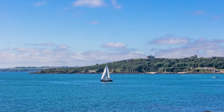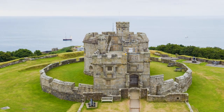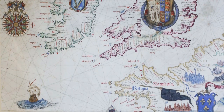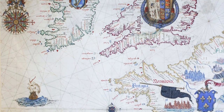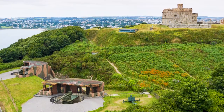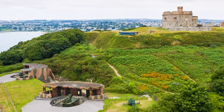Standing sentinel on a peninsula overlooking the water is a majestic circular fortress ringed with stone ramparts. Pendennis Castle was Henry VIII's answer to escalating tensions with France and Spain, and from its imposing battlements, you can see for miles across the breathtaking Cornish coast.